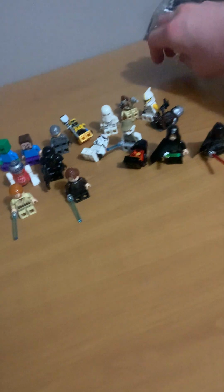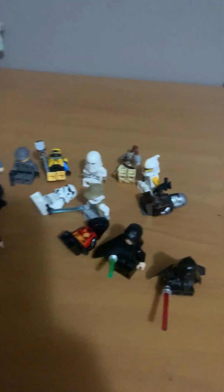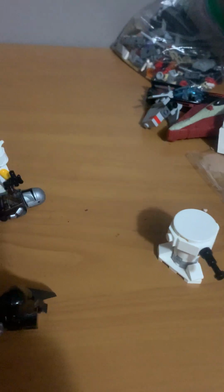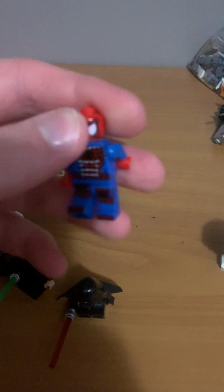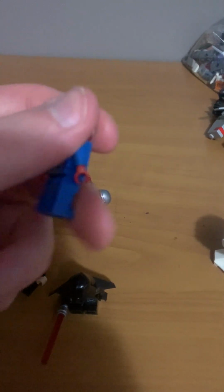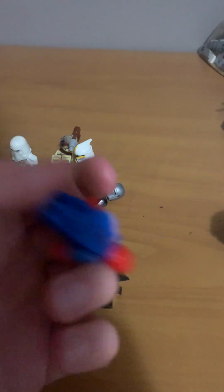I'm still currently building another set right now. But yeah, these are all the minifigures that I own. There might have been some that I left out because I just can't find them or they're knockoffs. Like there's a Spider-Man one here, but I didn't put this one on the list just because it's not official Spider-Man. It's a knockoff Spider-Man I got a long time ago.